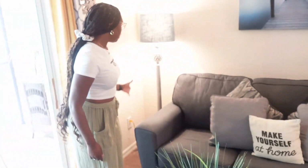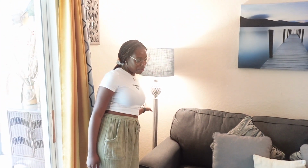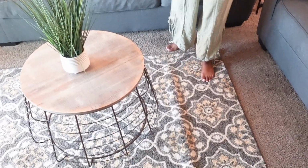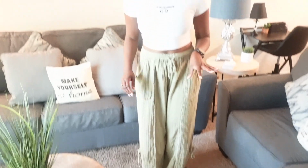And then over here we have, of course, a lamp, and as you can see, now we're moving into that tropical pineapple vibe, and I'm loving the yellows and the blues, and it's just all tying in really nicely together. So this is our coffee table, and then we have a little plant in the center, and the rug is very soft. And I love this print. If you have been noticing, the print is kind of similar throughout the apartment. So this rug kind of reminds me of the art pieces that are on the wall over there.